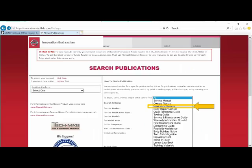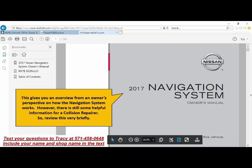Now, let's talk about the navigation system tab. I've got to tell you, just in the owner's manual, I found stuff that was important to me as a collision repairer. But let's go ahead and go to the navigation system. Now, when you go to the navigation system tab, it basically just gives you an overview from an owner's perspective on how the navigation system works.